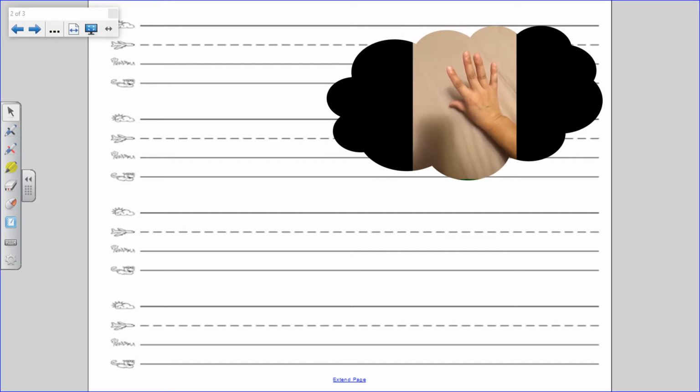Rust, echo. Let's tap it out. Rust. Good. Now, let's spell the word. What's the first sound? Good. What says R, that's right. So let's write R. What's the next sound? Good. What says U, that's right. So let's write U.